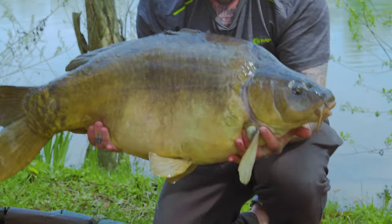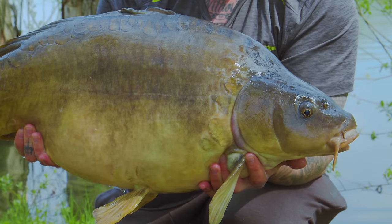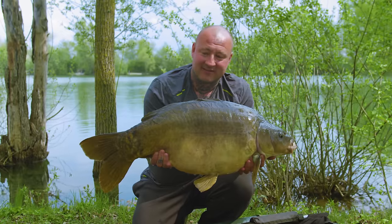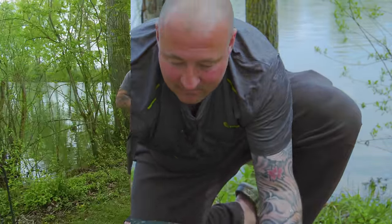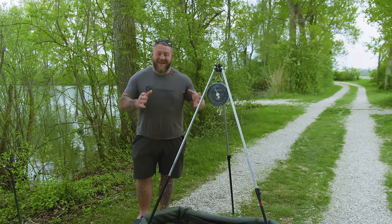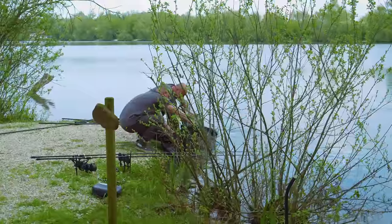Here's fish number three of the morning, although I believe I've got a PB in the net, so we're going to get that one out and show you that, because that one is big. So as you can see, we're standing here with a tripod and an unhooking mat. Terry has gone absolute lump in the net.